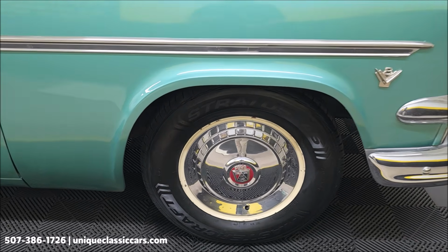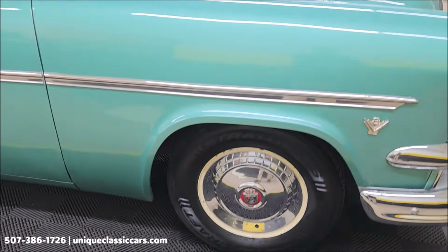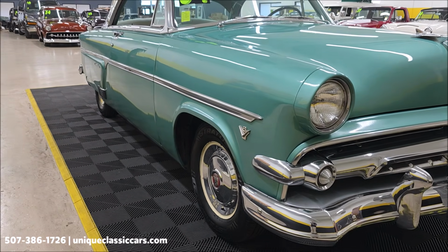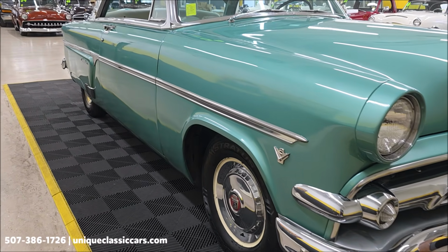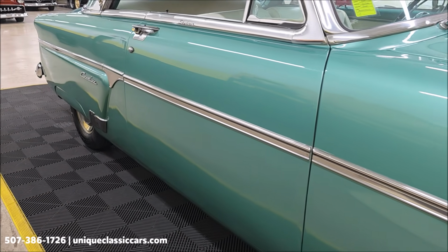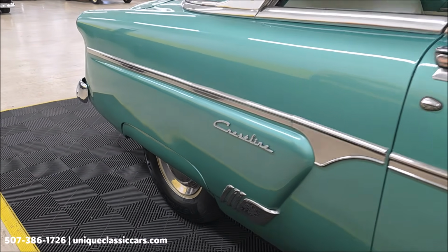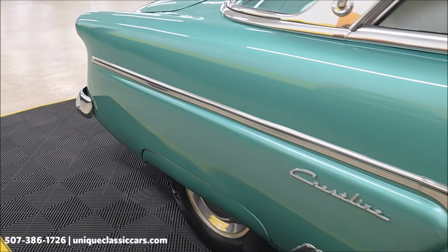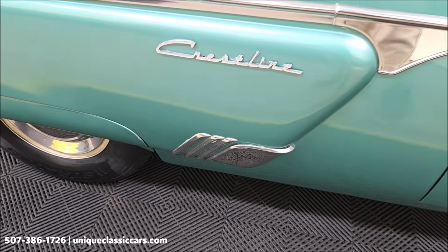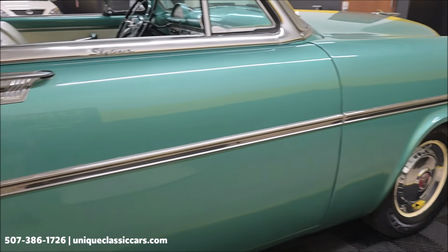Riding on steel wheels, Ford wheel covers, and some brand new radial tires, all four brand new. Let's take a look down this passenger side. You can see the paint has a nice shine to it. You may find a blemish here or there, a touch-up spot, but overall the paint has a nice look to it. Fender skirts, little rock guards back here, and the bright work down the midsection, also in nice shape, not all dinged up.